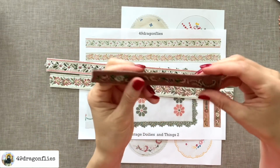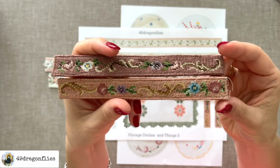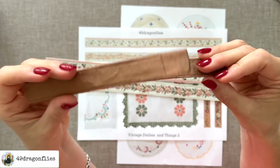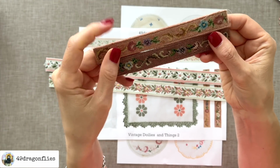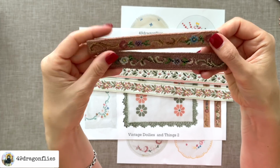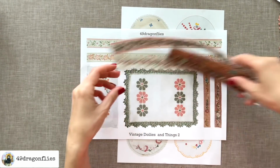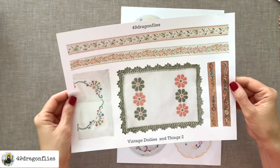So we have these. This is what the back sides look like. And then we have these. I don't know what these are. I have like a handful of these, and they're quite thick. I have no idea what these are used for. They're these funny little pieces, but I think they're gorgeous. Of course, they are fairly bulky, which is why I think it's great to have them in paper form, because that way we don't have the bulk.